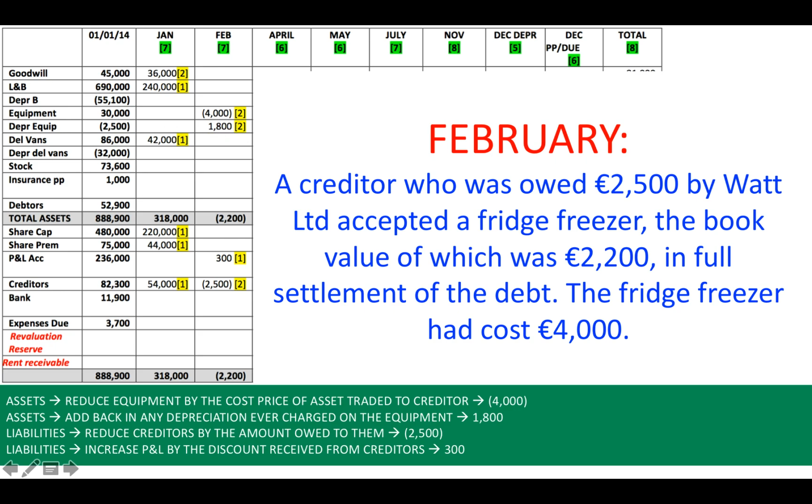As you know, when we sell a fixed asset, we get rid of the depreciation on that fixed asset. We reduce the creditors by 2,500, and the difference between what we owed them, the 2,500, and the value of the asset that we give them is €300. So that is a profit on the trade or discount received. Either way, it's €300 put into the P&L balance there. So in the assets, you've got minus 2,200, and in the liabilities, you've got minus 2,200. So that is February done.